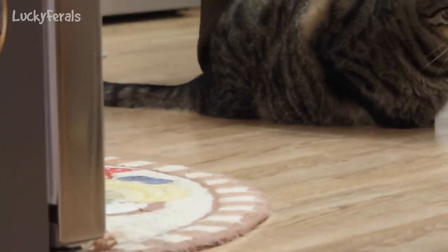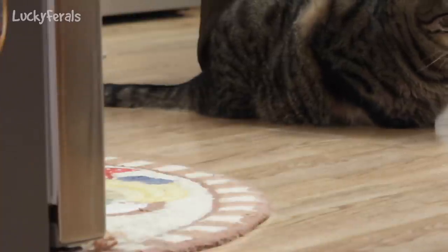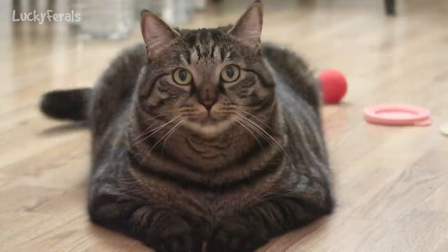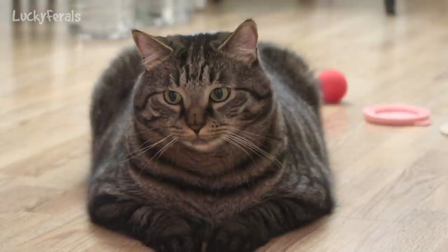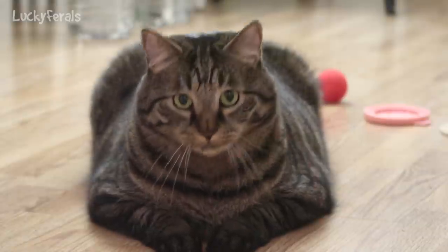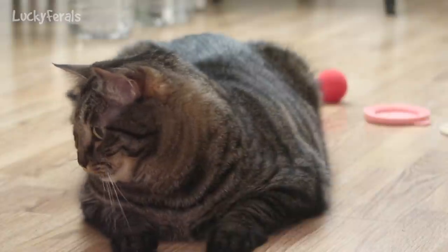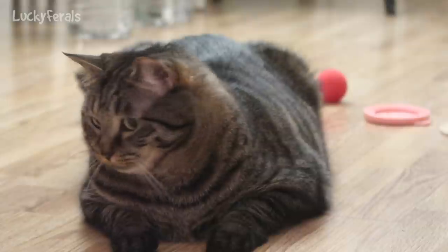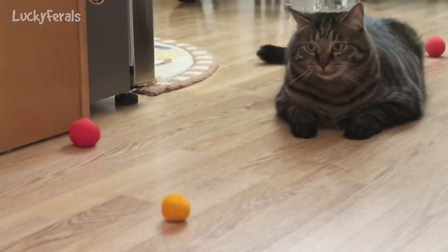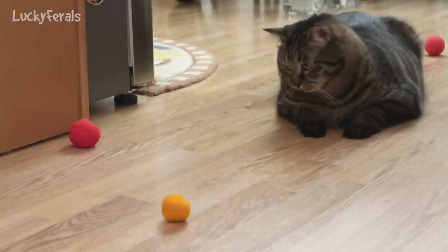Well, it looks like Simba might like them after all. Simba has a dilemma. Does he go after the clown nose or does he go after the pom-pom?